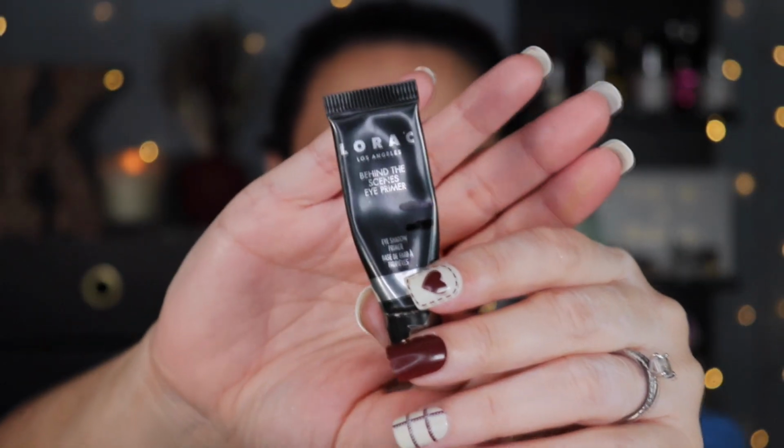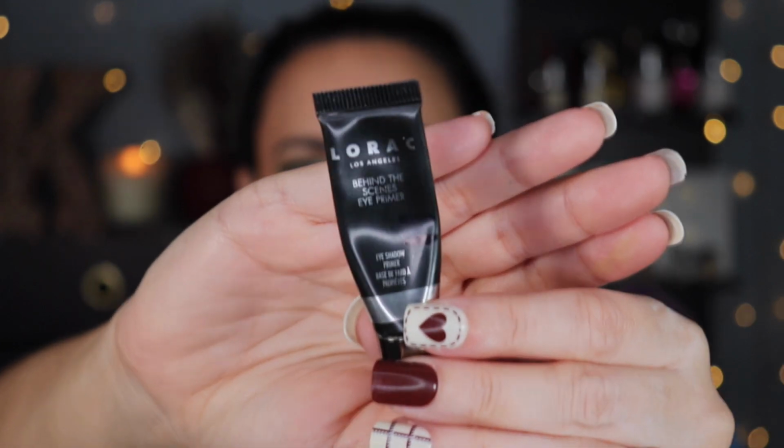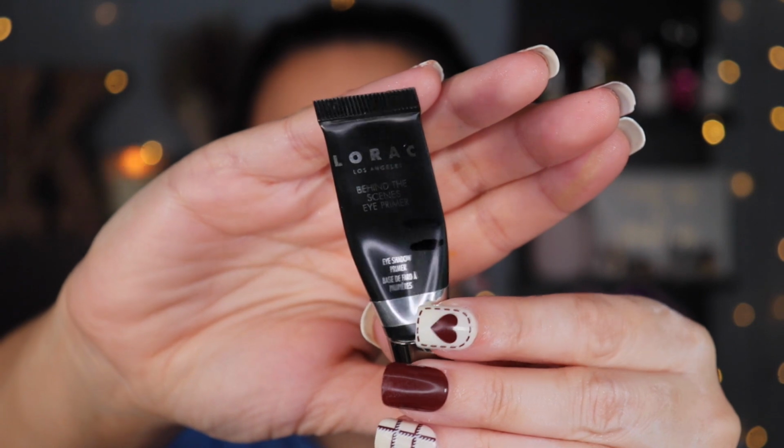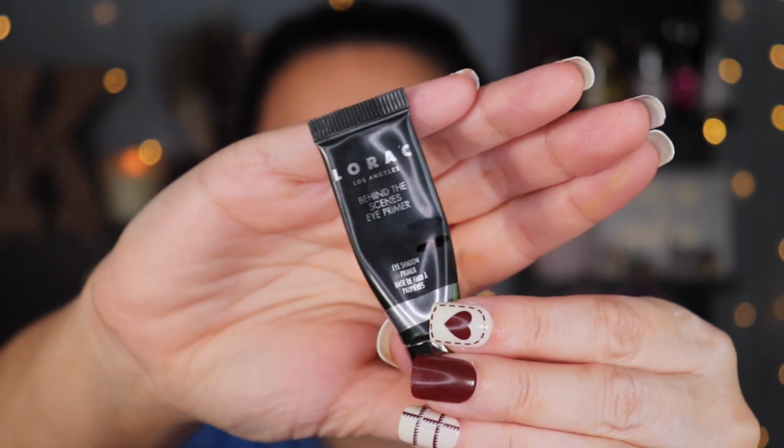I added this at the end of last month. This is from Lorac, and it's going to be hard to see. It's a black mark on a black tube, but hopefully you can see where that secondary line is. Again, I have made some progress on this. I don't expect to use it a ton each month because I only use a tiny little bit, but it's the only eyeshadow primer I have been using, so there you go. We're getting through it. Again, it's just a boring update.